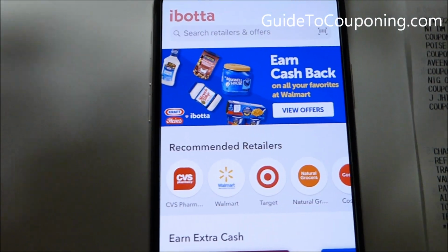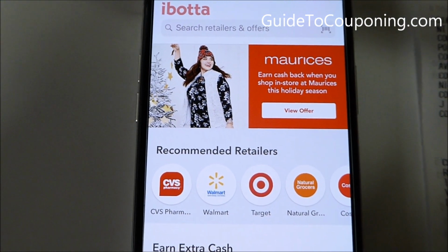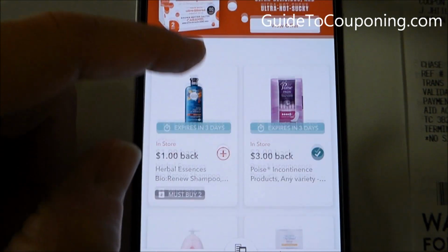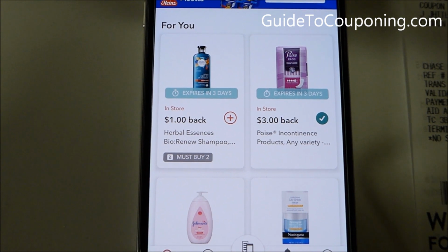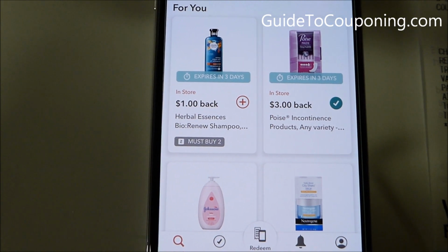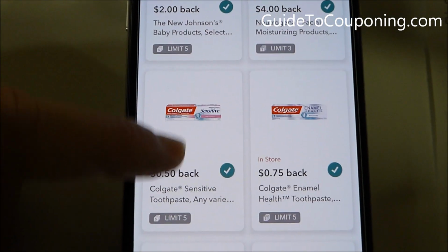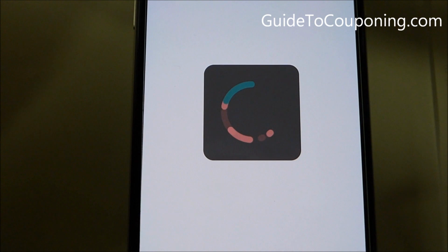So you're going to open Ibotta, and mine's already set to the recommended retailers because I've chosen ones that I frequent. And today I shopped at Walmart. So if I go into Walmart, it's going to show me the offers that are currently there, and these are all rebates, which means that after you buy the product, you're going to scan the receipt and then you're going to get a rebate back through Ibotta, and not until you get to $20 will you be able to cash out, if you will. So you just go through the offers and you scroll through until you find ones that interest you. And this is one that I got today.